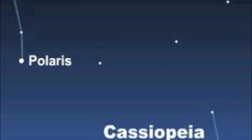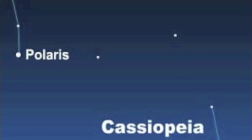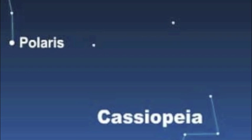Cassiopeia contains several notable deep sky objects, among them the open clusters Messier 52 and Messier 103, the supernova remnant Cassiopeia-A, as well as the Pac-Man Nebula and the Bubble Nebula. Cassiopeia is the 25th largest constellation in the night sky, and it lies in the first quadrant of the northern hemisphere.